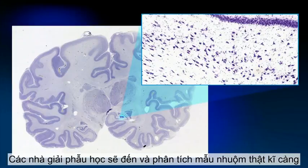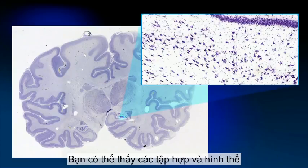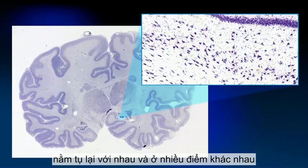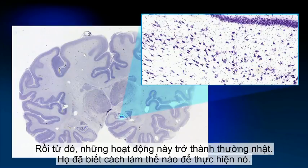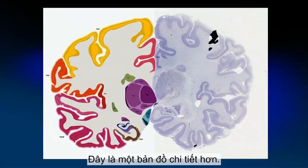And our anatomists are going to go in and take a deeper look at this. So again, this is what they can see under the microscope. You can see collections and configurations of large and small cells in clusters in various places. And from their expertise, they understand where to make these assignments, and they can make basically what's a reference atlas. This is a more detailed map.